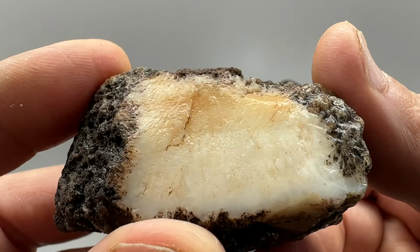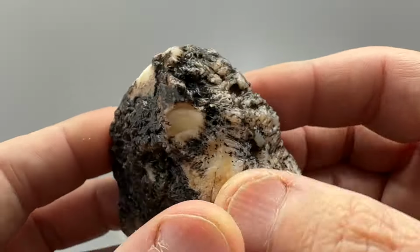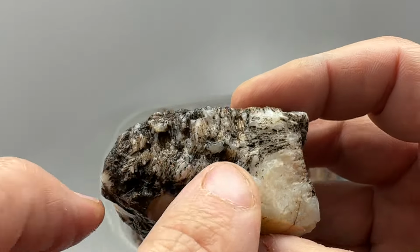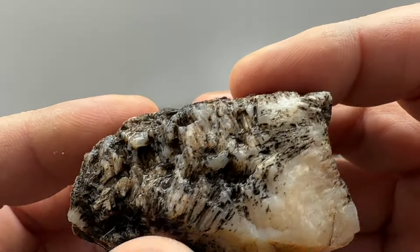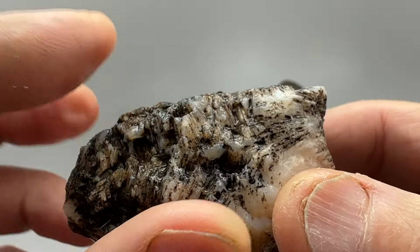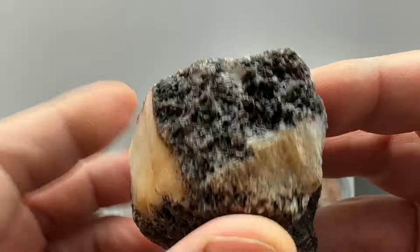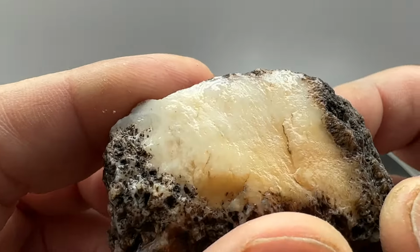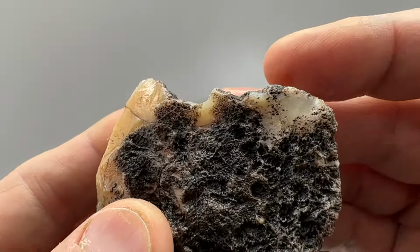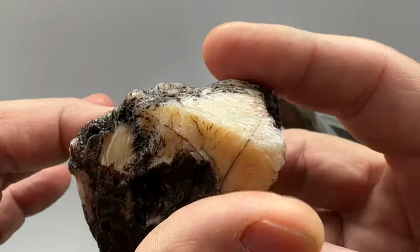Definitely another sagenite. So when I'm collecting these out in the desert, this is kind of what I see and kind of clues me into what's inside of it. These weathered edges don't really show much because they're oxidized. But that one's definitely going to be a sagenite.